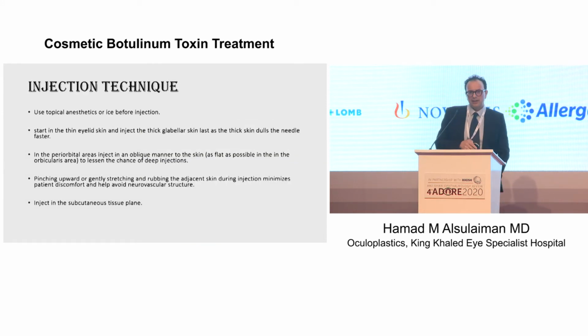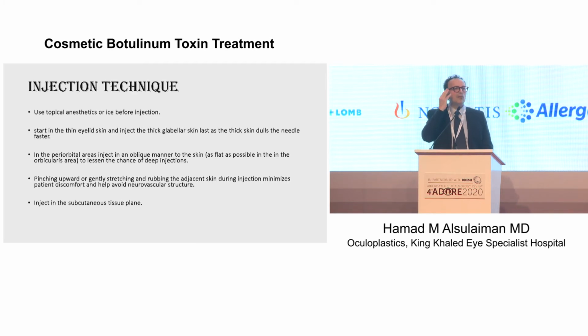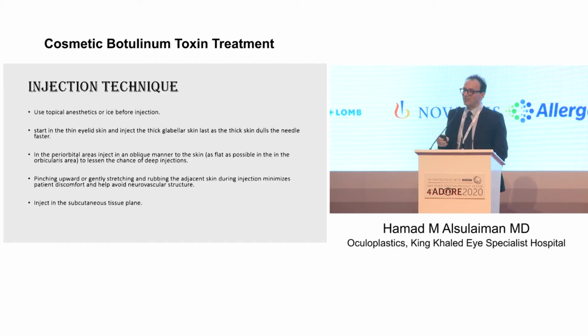For the injection technique, I'm not reading, because I would give you only some tips. So make sure that when you inject the glabellar area, you pinch the muscle, but when you inject the forehead or the crow's feet wrinkles here, you inject very superficially. Don't go deep. Don't try to go on the bone, stay superficial, because otherwise you don't have the effect that you want and you can gain some side effects.